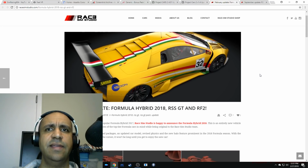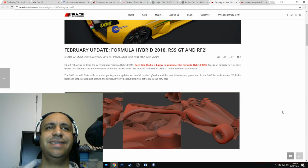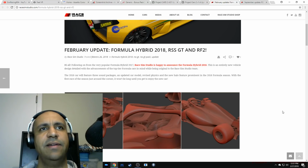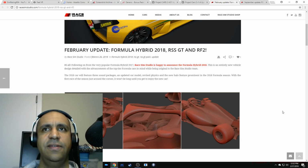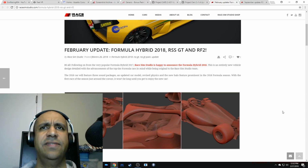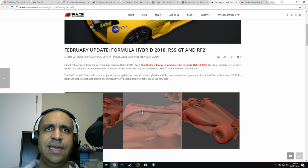But it was not just that. They also announced this, Formula Hybrid 2018. So the Formula Hybrid, for those not aware, came as a PC mod for Assetto Corsa and was the first to market, I believe, with a 2017 spec Formula 1 car, albeit in unofficial licensing, and they're doing the same for 2018. So it looks like they're quite far along in the physical design. I don't imagine the physics would have to change too much, but you can see the notable addition there is this halo.